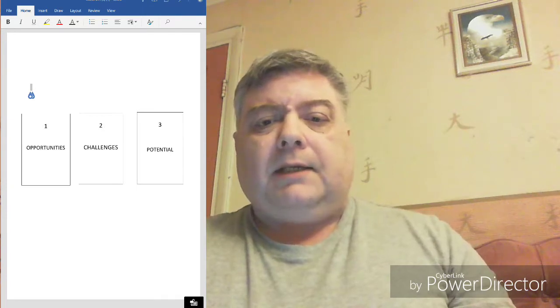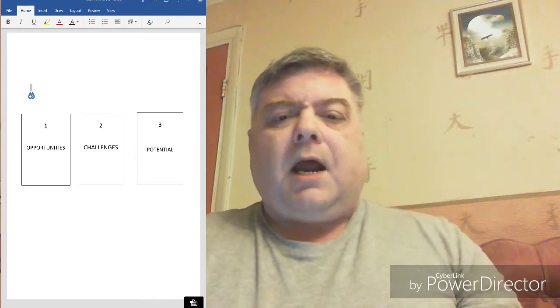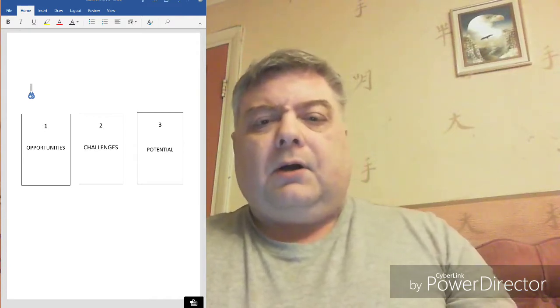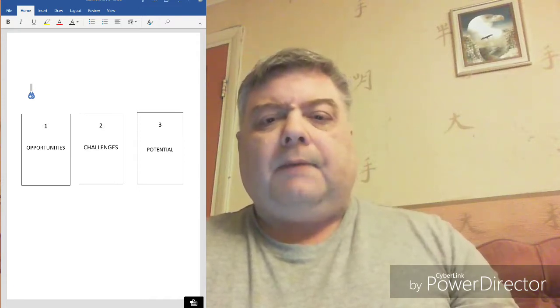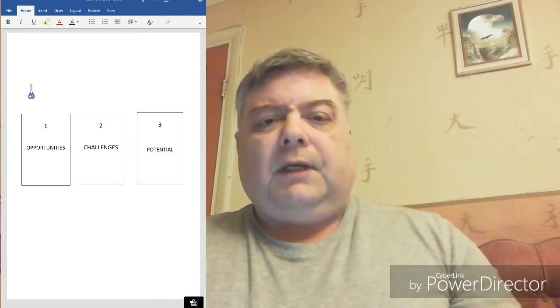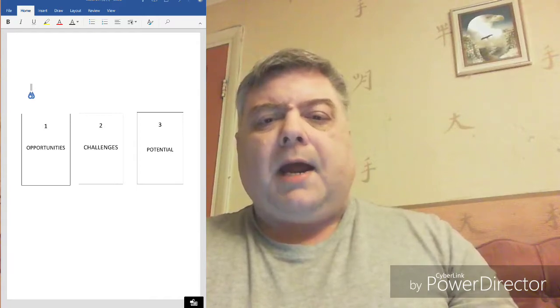The second is any challenges in situations ahead that you may face, and the third card is the potential outcome, what you could achieve, goals you could reach, or just the opportunity for growth that you might have. So just the potential in the situation in the coming time ahead, as a spread for the week ahead in the coming week.